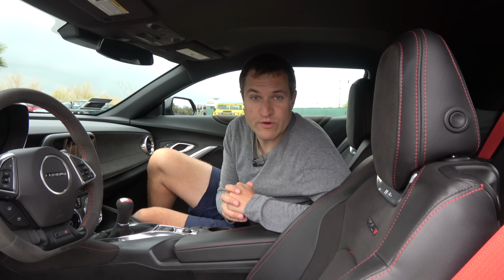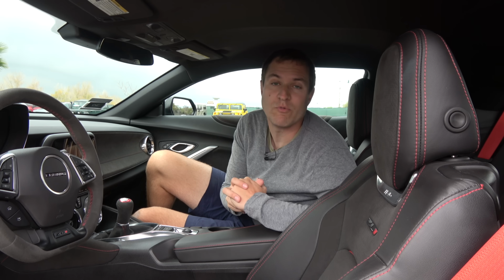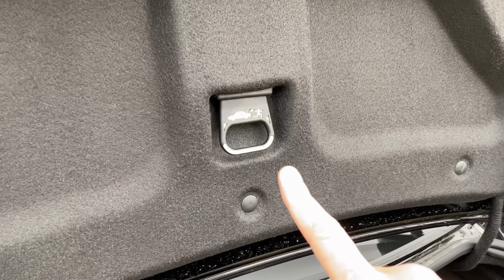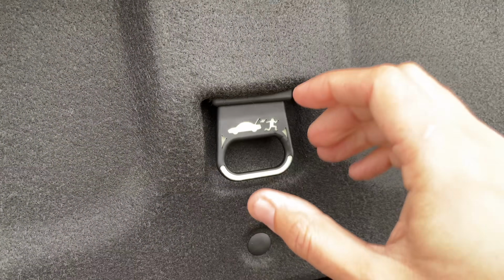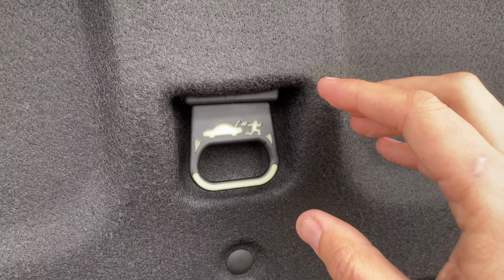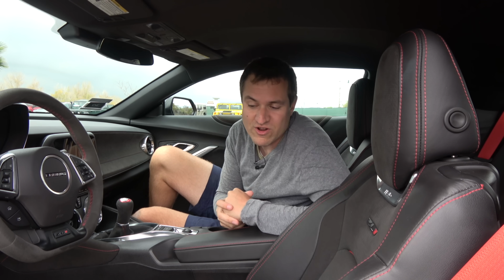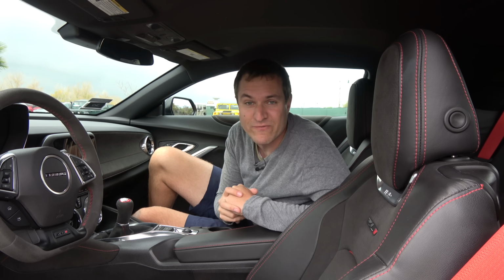And next up, one other interesting trunk-related item worth noting. On the inside of the trunk lid, you can see the emergency trunk release, and I love this graphic. It doesn't just show a person getting out of the trunk. He's actually running away. He got kidnapped and he is escaping and he's gonna get out of that trunk. It's a really good illustration of exactly what that latch is for, I guess.